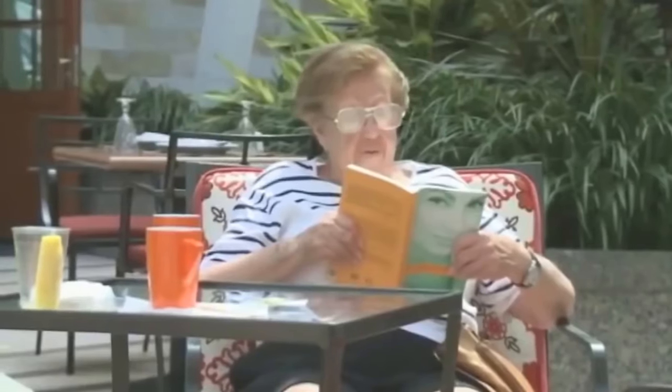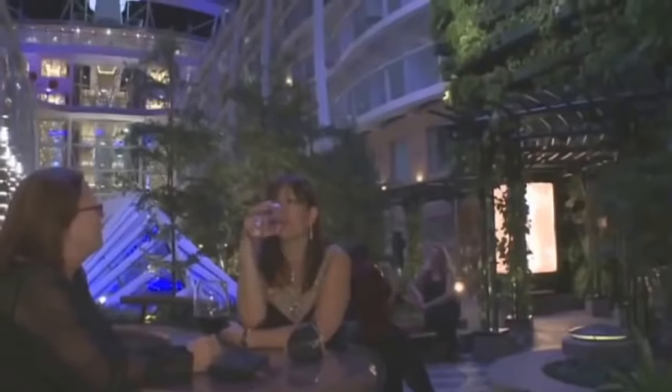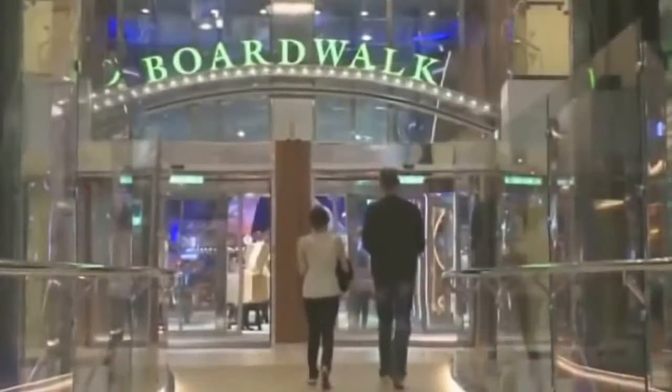Whether it's fine dining or simply relaxing among the trees, Central Park offers one of the most outstanding experiences on board a cruise ship today.